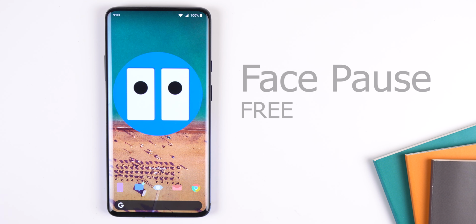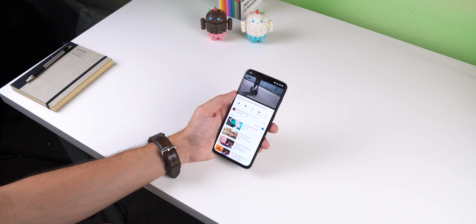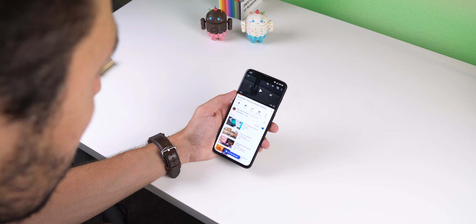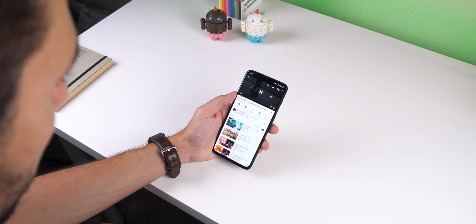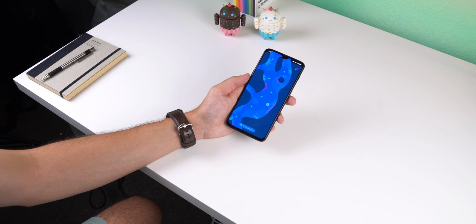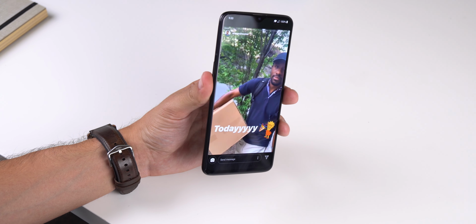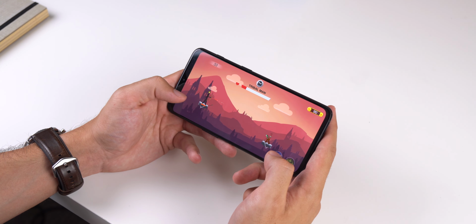The first app is called Face Pause, and it has one set goal: to stop any game or video when you're not looking at the screen. It uses your front-facing camera to detect if you're staring at the display, and when you look away or your camera isn't facing you, everything gets paused. It works perfectly with YouTube, Instagram videos or stories, any game you're playing, and more.